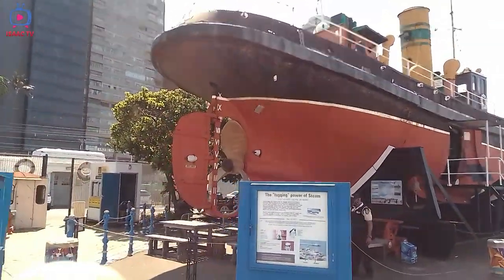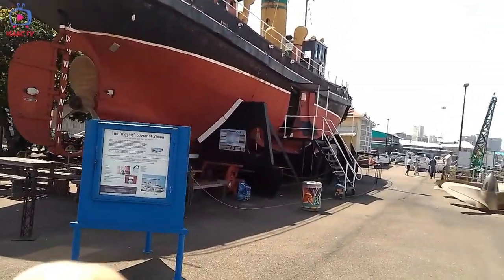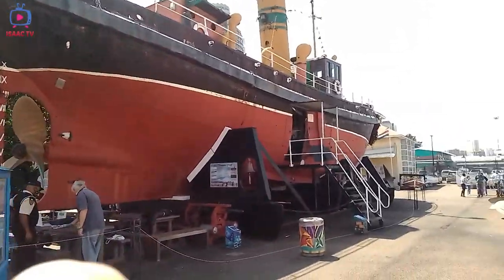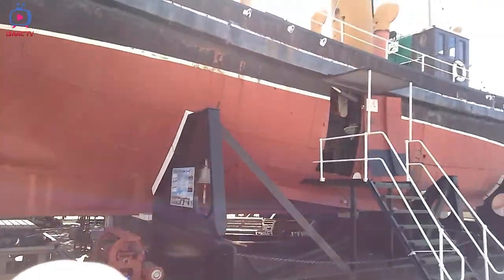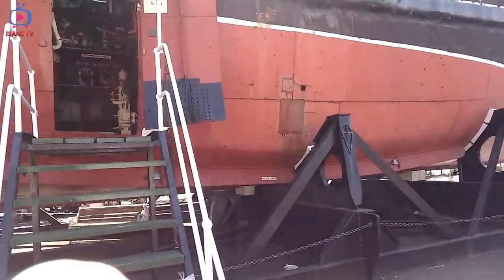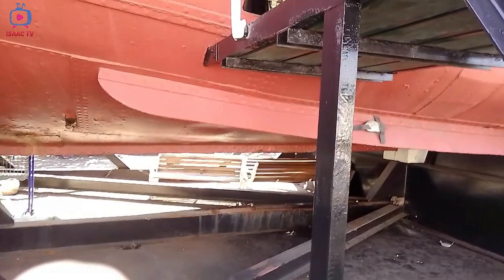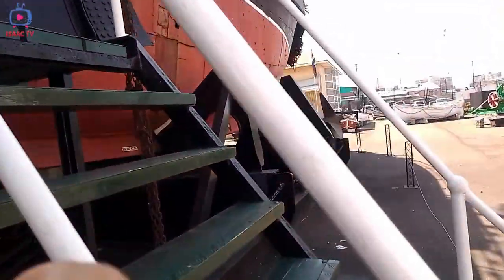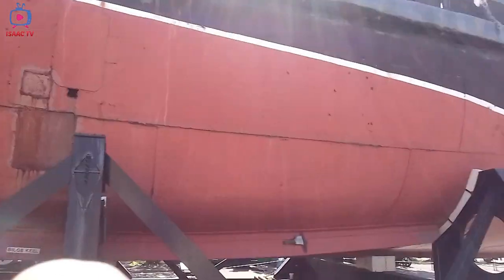So if I'm shaking the camera a bit much, I'm sorry about it, but yeah, they're allowing us to actually come and film here. And if you look at the ship, they won't allow us on top because they were saying that there's huge holes in the ship. If you look there and there, that's why they don't want to allow us to go into it. They say it's not safe. But usually before, they used to allow people to go into it.